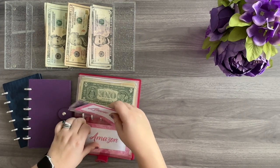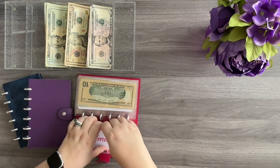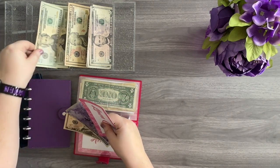And then that gives me the 5 that I'm going to need to stuff in this next envelope, which is Amazon. Actually, no, I was stuffing more than $5 there. I meant to stuff 25. See, I knew I was going to confuse myself here.